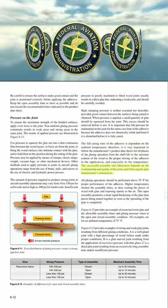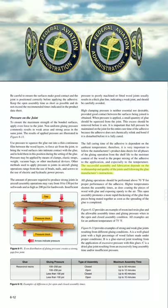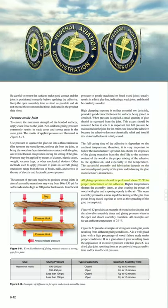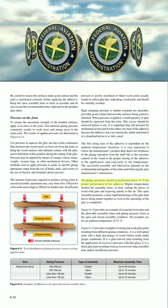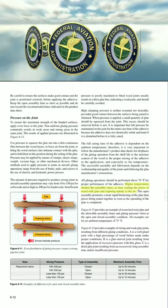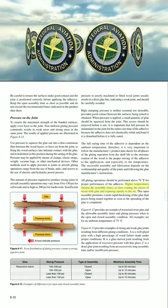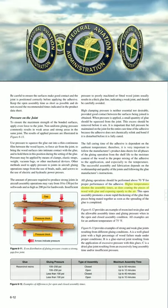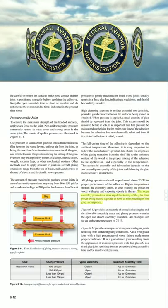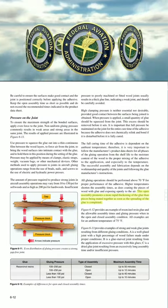The successful assembly and fabrication depends on the workmanship and quality of the joints, and following the glue manufacturer's instructions. All gluing operations should be performed above 70 degrees F for proper performance of the adhesive. Higher temperatures shorten the assembly times, as does coating the pieces of wood with glue and exposing them openly to the air. This open assembly promotes a more rapid thickening of the glue than pieces being mated together as soon as the spreading of the glue is completed.